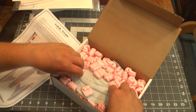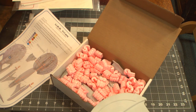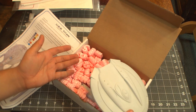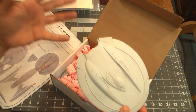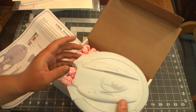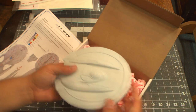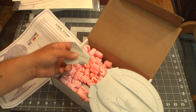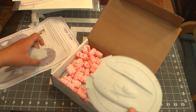Very nicely packaged with packing peanuts. Now, this kit, I think, is from 2004 or 2006, so it has some age to it. I can't even believe it's been that long since it made its debut as a ship, but nevertheless, here it is. So it might have some age to it in terms of molding and accuracy. I bet today it would probably be hollow and you could light it up. So if for whatever reason it gets resurged in popularity, maybe they'll redo it as a hollow version.